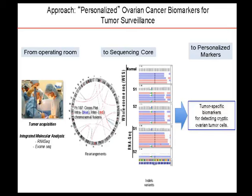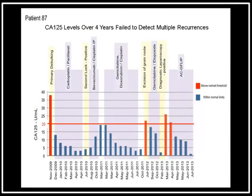What I want to highlight are some examples that we've been using in gynecologic oncology to develop a personalized ovarian cancer program. Here is the experience with one patient in particular, from a study we did several years ago, following the pipeline I've spoken about: we have tumor acquisition, the samples come up to the laboratory, and they are sequenced using whole exome sequencing or RNA sequencing. At that time, several years ago, we were looking for fusion sequences in a patient's tumor, and that allowed us to make highly specific biomarkers or probes for tumor DNA in the bloodstream. In particular, I want to highlight the case of patient 87, one of the patients who originally had surgery performed in November 2009.